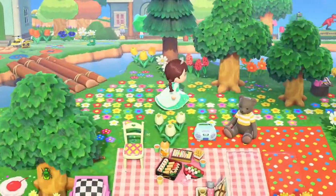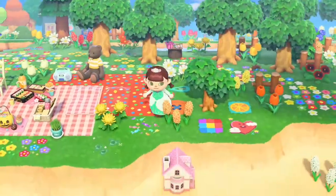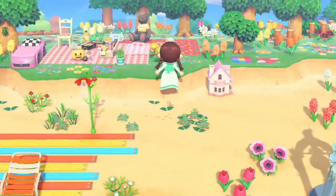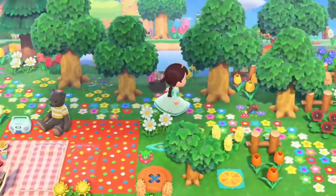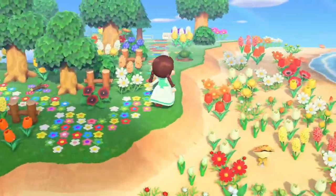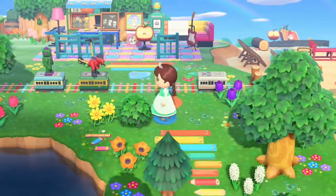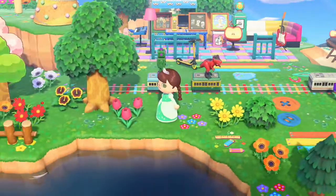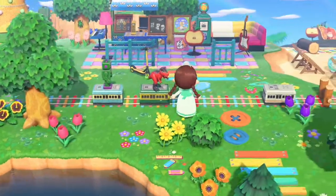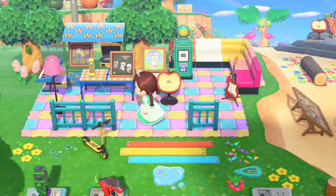I just love how this is so committed to one theme. I'm so used to visiting islands that have these little micro-themed sections, just these little areas where you basically only get one part of a theme. And this is just so committed, the entire island is. I mean, there's toys everywhere. The commitment to this as a theme is actually really cool.